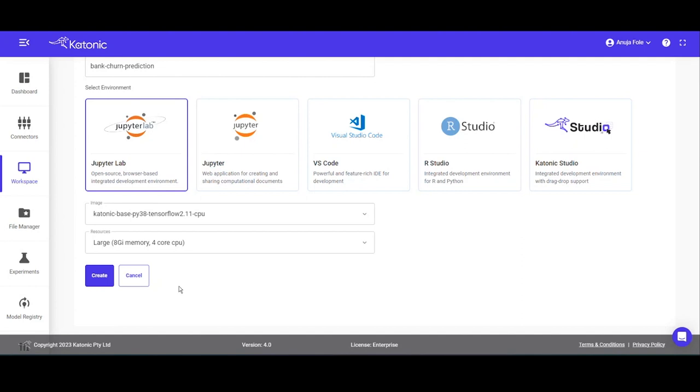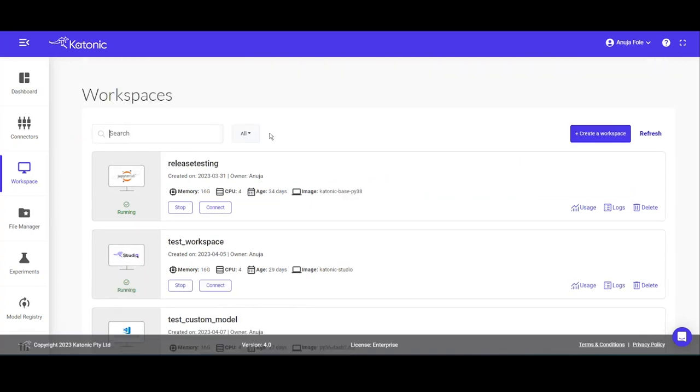They can simply come over here, choose different parameters, and within a couple of minutes this workspace will get created, and he can use it as he wants. Right now I'm not going to create one more workspace because I already have many. So I'll simply connect to one of the workspaces that I have previously created. Let's go with the test workspace. I'll click on the connect button.